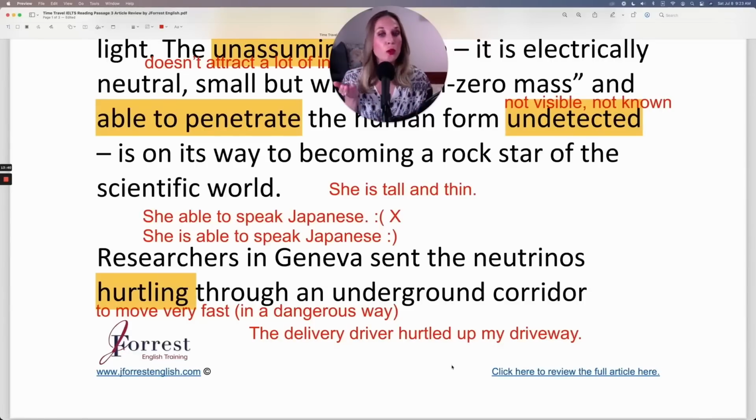So you can use this, for example, with drivers. You might say the delivery driver hurtled up my driveway. So he came up your driveway, he drove up your driveway very quickly, but also very dangerously. So quickly, and maybe he's swerving. There's an object here. He's going right for it. Maybe you're standing here and he doesn't seem to be stopping. He hurtled up your driveway.